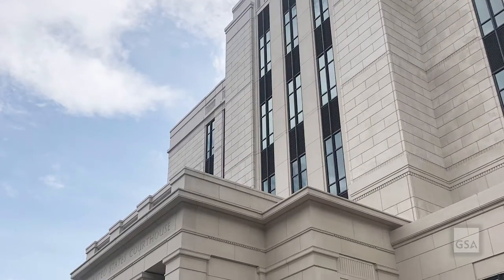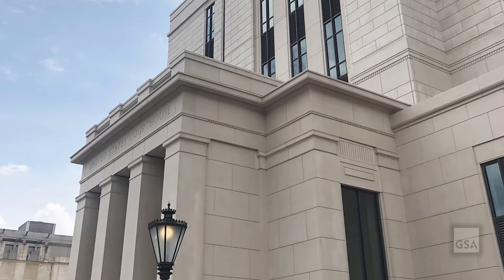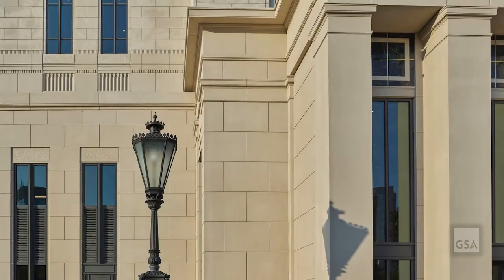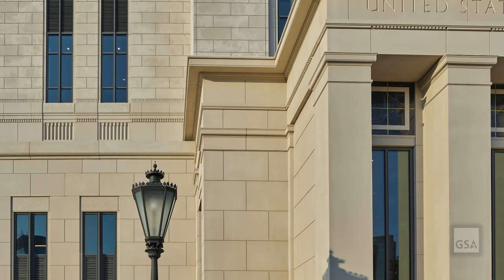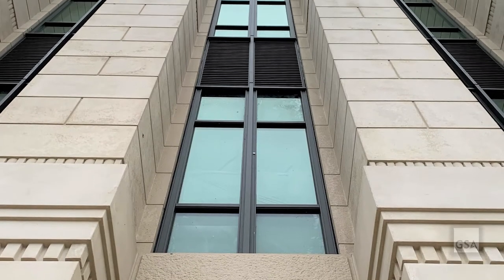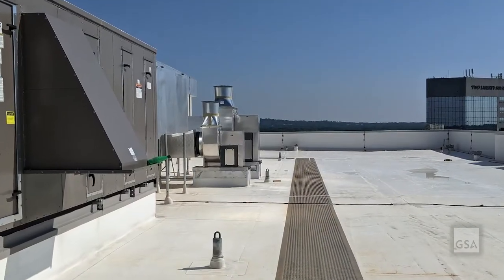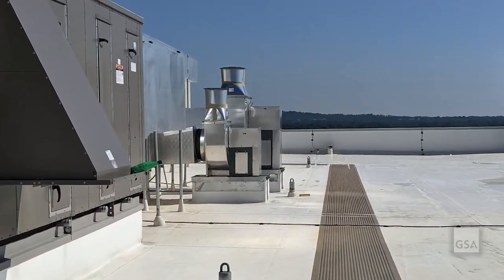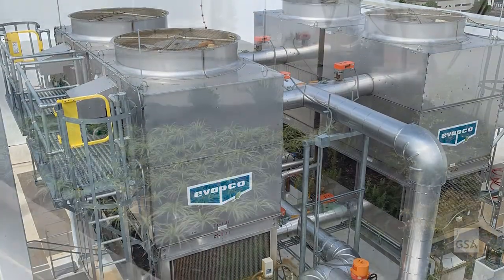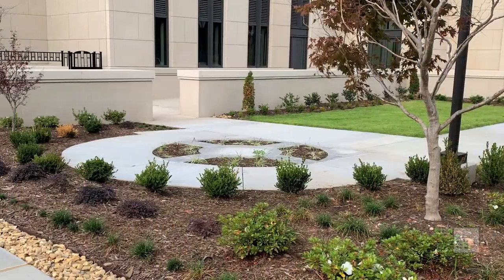The building exterior features architectural precast concrete with a simulated limestone finish. With water and energy-saving features, including high-efficiency plumbing, LED lighting, and external vertical shading devices, the courthouse is positioned to achieve LEED Gold certification. The new courthouse also features an irrigation system that collects rainwater and condensation from the facility's heating and air conditioning unit, used to water its landscaping of native and adaptive plants.